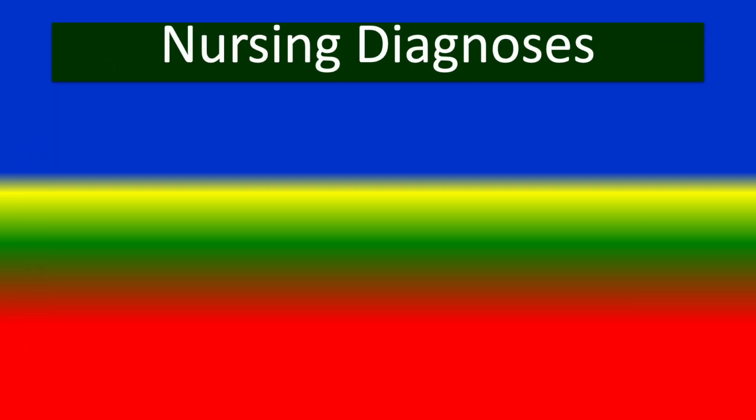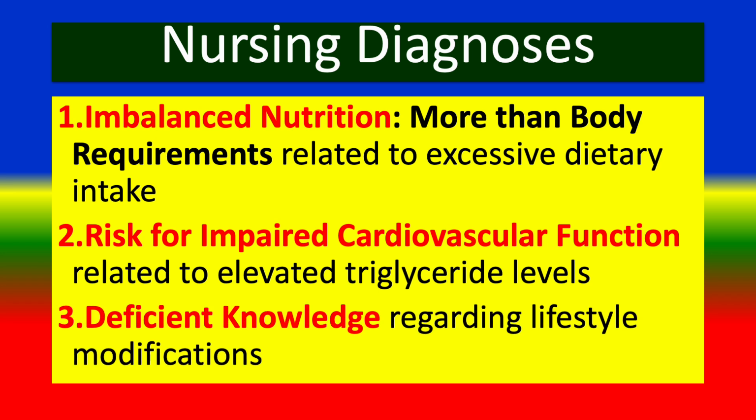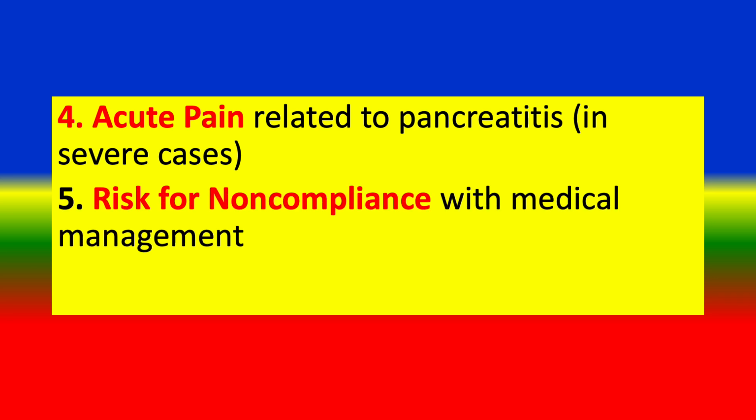Nursing diagnosis: 1. Imbalanced nutrition, more than body requirements, related to excessive dietary intake. 2. Risk for impaired cardiovascular function related to elevated triglyceride levels. 3. Deficient knowledge regarding lifestyle modifications. 4. Acute pain related to pancreatitis in severe cases. 5. Risk for non-compliance with medical management.